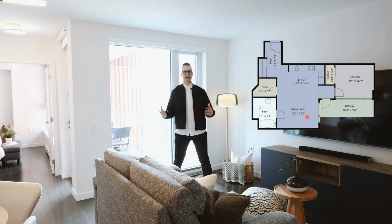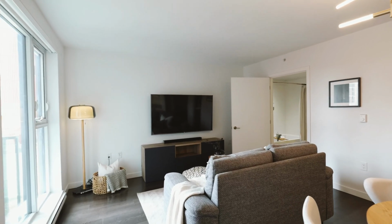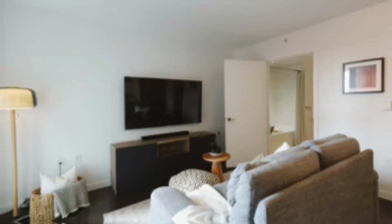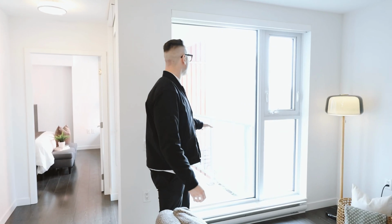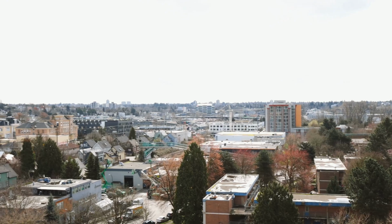So that's what I really like about this property. It seems very, very large. It's very open concept. You can see all the nice details and the curvature. And like I said, you have access to a patio out here that has a 16-foot length. And like I said, you can see the cranes, the new St. Paul's Hospital that is going up just above my shoulder.